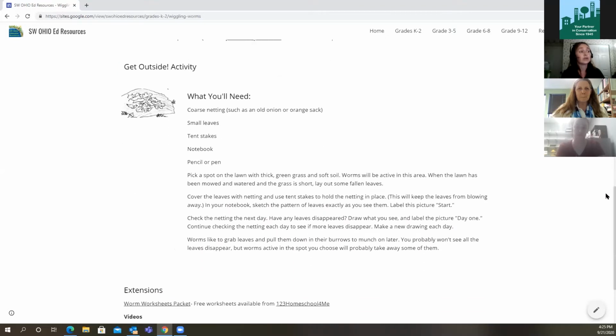And even if you're doing this all virtually, we still want to encourage students to get outside, right? I mean, we're learning about our natural environment. So we want to encourage them to go outside and see what they can see. So we've got a get outside activity here, and it'll give you the materials that you need.